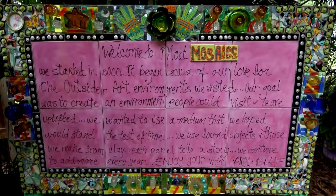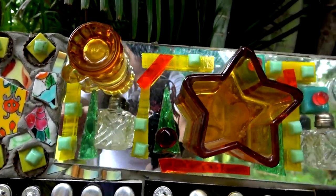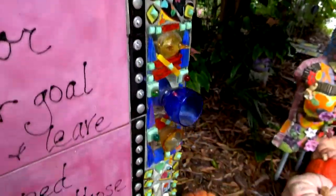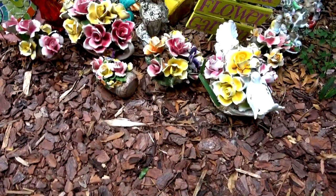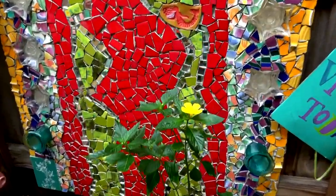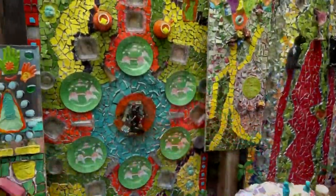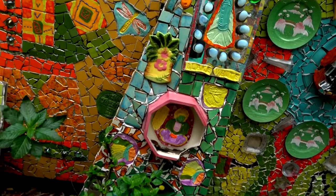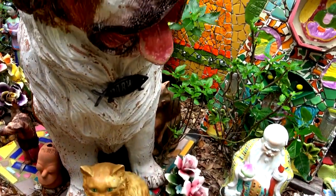To Mad Mosaic. Without much room to get them out. Kind of an afternoon, the northern entrance. Where did you get the big dog? Yard sale. He's pretty cool. He is cool. Saint Bernard, I guess.